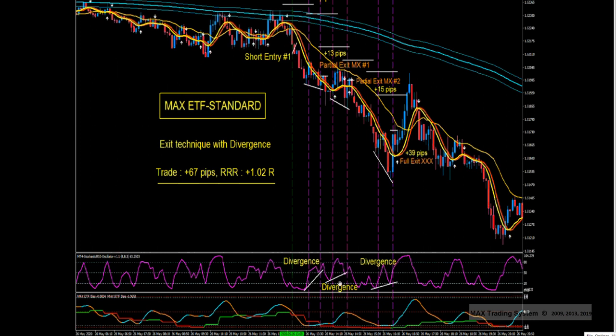And so this is another opportunity to consider another partial exit if the price follows through and hits our exit level. And later on, we see again two successive lower lows in the price and higher lows in the oscillator. And this is another opportunity for another partial exit.